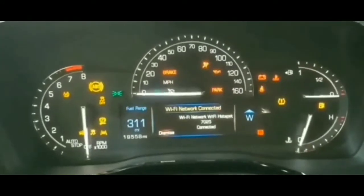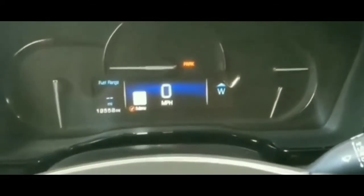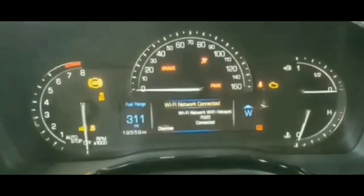So basically now I have a couple last things that I could try to figure out what the issue is. It could be the ECM, the PCM, the car's main computer, but that would also be connected to a fuse. And that would be the very last thing that I would actually check out if I couldn't figure out any other thing that would be causing it. So basically, I'm down to a couple other things.